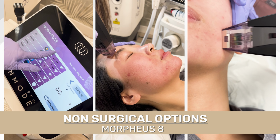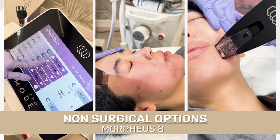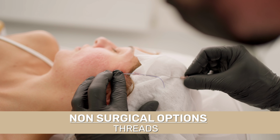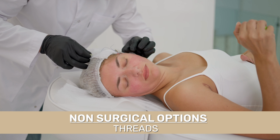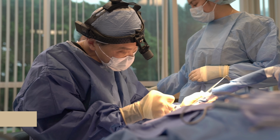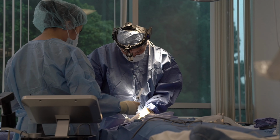Or things like Morpheus 8, which is a microneedling with radiofrequency device that also tightens the skin. One of the things we can do in terms of lifting is using threads to lift the sagginess that we have once the material is removed. For anything that's moderate or severe, we have to think about whether we can remove some of that injected material. Besides trying to melt it with steroid or hyaluronic acid, sometimes we have to do surgery to remove some of it while we do a little bit of lifting.